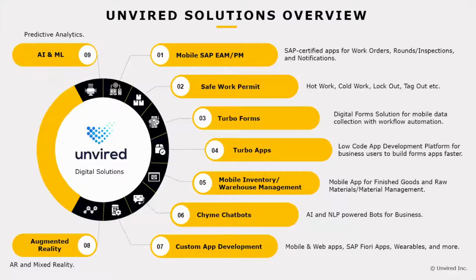So Unwired has a wide range of offerings when it comes to its digital solutions. In today's discussion, we'll be showcasing the mobile SAP EAM and the digital form solution. But apart from that, Unwired also has a lot of solutions in the inventory management space, sales and distribution, and direct software delivery. We also do a lot of custom app development, peripheral device integrations, and we also have a few chatbot solutions.